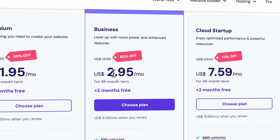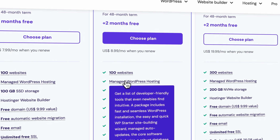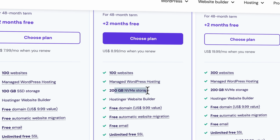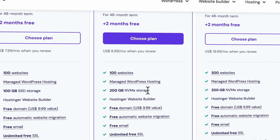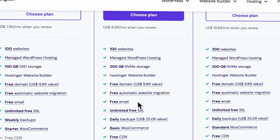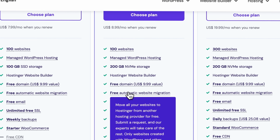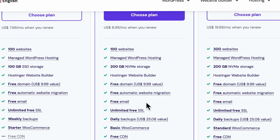So what does the business plan have? Over here, you can have up to 100 websites. It's really easy to install WordPress with a few clicks. You have 200 gigabytes of NVMe storage, so it's fast. And you have enough space to create a lot of websites. You get a free domain with other web hosting companies that costs around $20. Here you get it for free. And if you already have web hosting somewhere else, there is a free automatic migration tool that can migrate your website from your current web hosting provider to Hostinger.